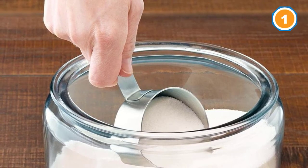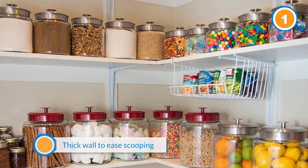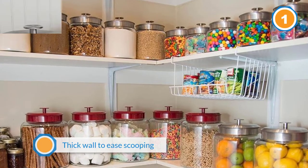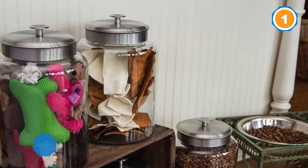Because it's made of glass, it's quite convenient as you can always see what's inside and how much is left. The modern glass construction also makes for a stylish jar that complements any kitchen decor.